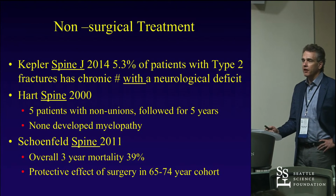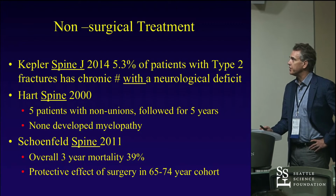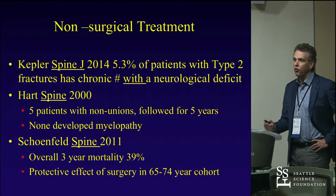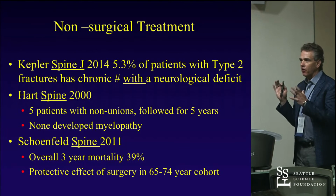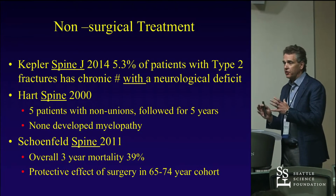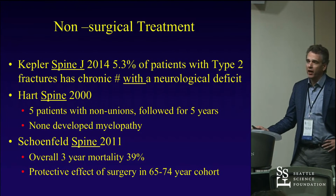Well, what's out there in the literature? Now, the first paper is from the group at Jefferson. What they found was that 5% of their patients who presented with type 2 odontoid fractures had chronic fractures with a neurologic deficit. So this is kind of an alarmist paper suggesting that these patients can get into trouble, certainly if you treat them with benign neglect, and that can be a real problem.